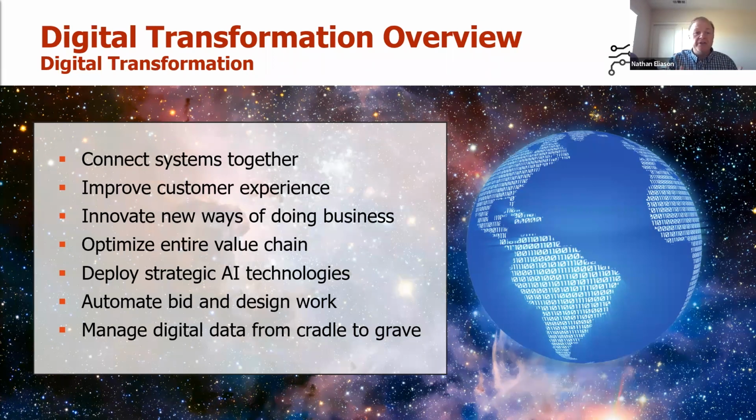Now even artificial intelligence technologies are becoming more commonplace, and instead of having to have special access, almost any company can access different types of AI technologies. So there's a lot being done where now we can take all of these digital tools that have been created and we can hook them up in a way that they're smarter and that they work better together.